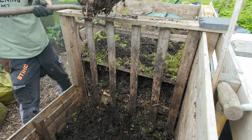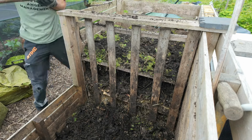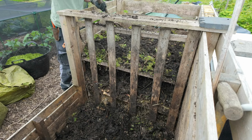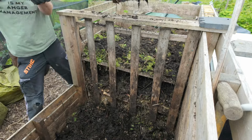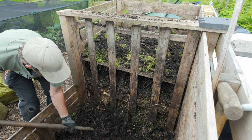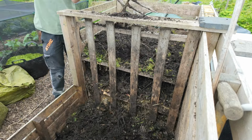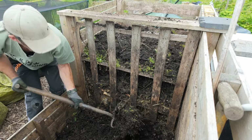Normally, when you're turning a compost, you want to get the outside and mix it to the middle, because the outside will be cold and probably have weed seeds in it. You want to get that in the middle if you can. Just a little bit more over there, and on this bit here. And one more for luck.